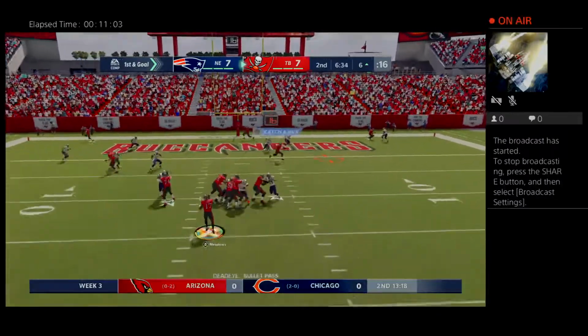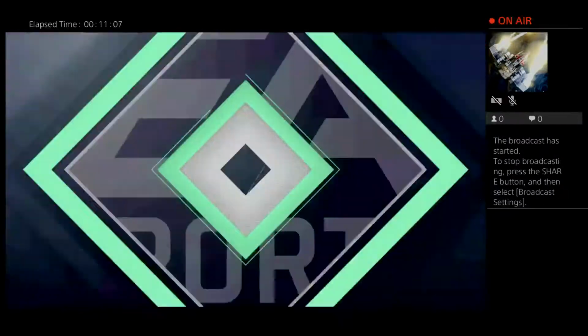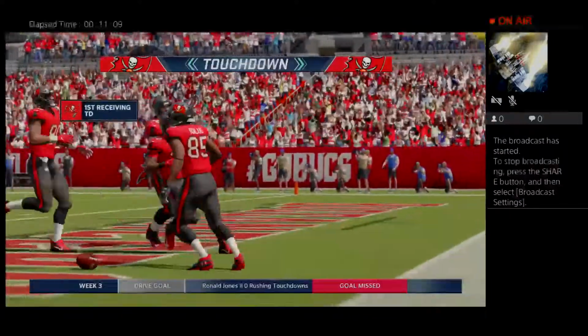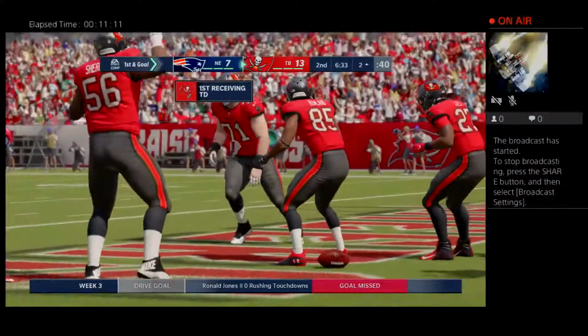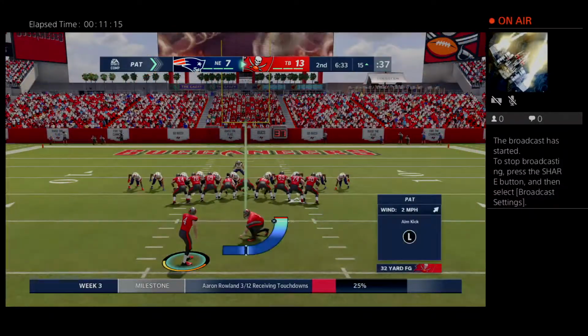Operating from the gun, Meadows. The quick slant caught, and he's into the end zone. Touchdown, Buccaneers, from 6 yards away. And the Bucs have taken the lead.